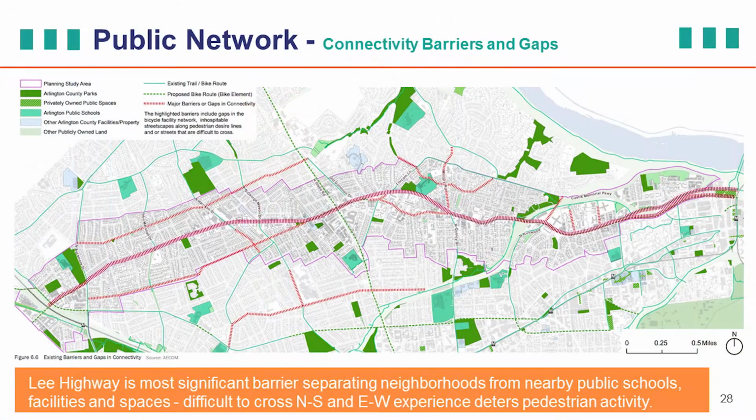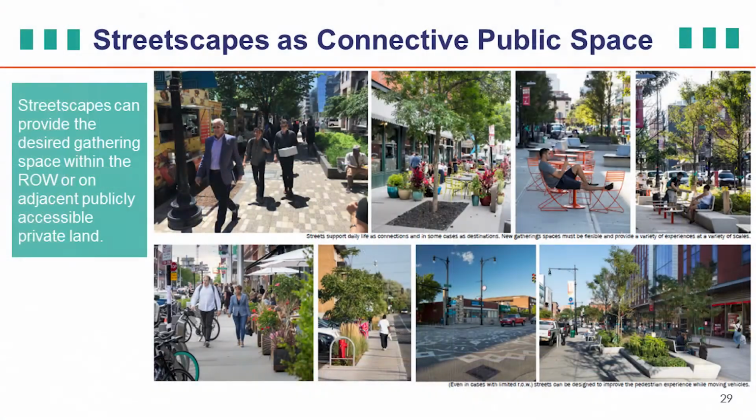One thing's for sure, it's a barrier. If you're going north to south, south to north on foot or by bike, it's hard to get across Lee Highway, and that serves in a very general sense as a barrier separating neighborhoods on the north side from the parks and schools and other community amenities on the other side, and vice versa. Part of reducing its barrier nature is going to be in creating high-quality pedestrian spaces along the road.